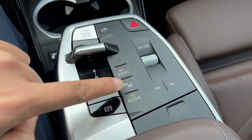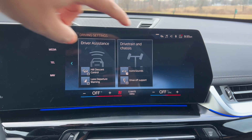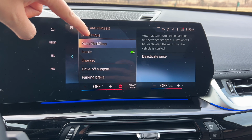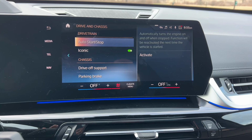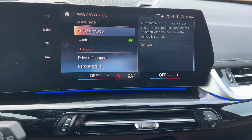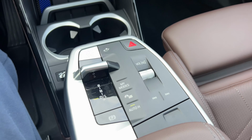You hit this button right here first, then you go into the infotainment screen, hit drivetrain and chassis, you'll see auto stop start, and then you can select deactivate once. Too many steps, but I don't mind touching the screen, but I'd rather use the iDrive controller right down. Wait, what the f? My name is Omar, and this is the 2023 BMW X1.